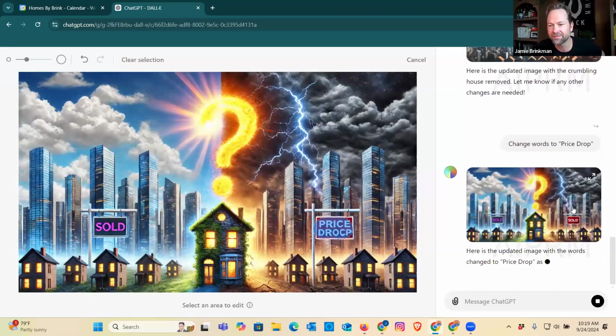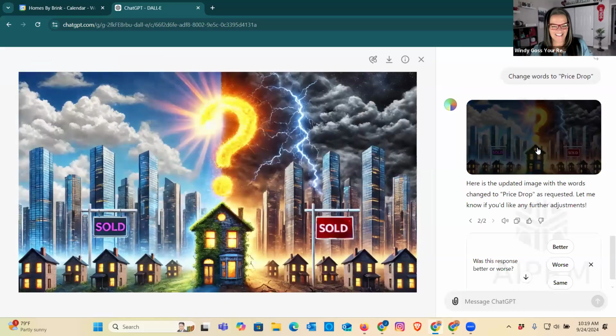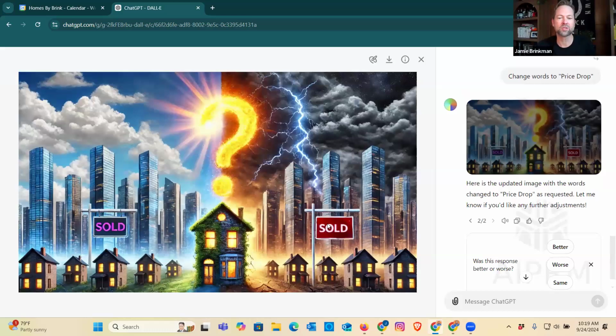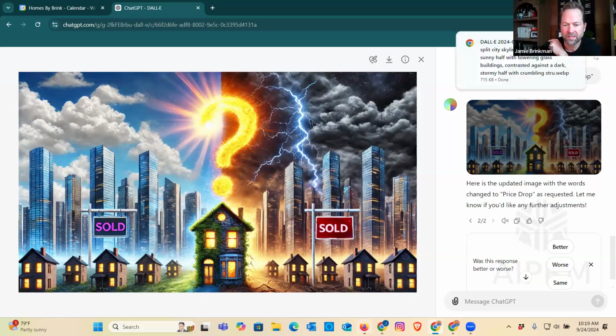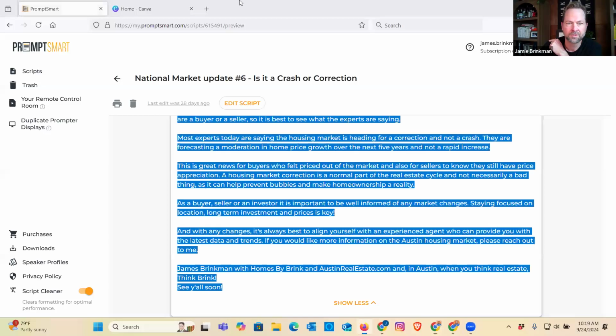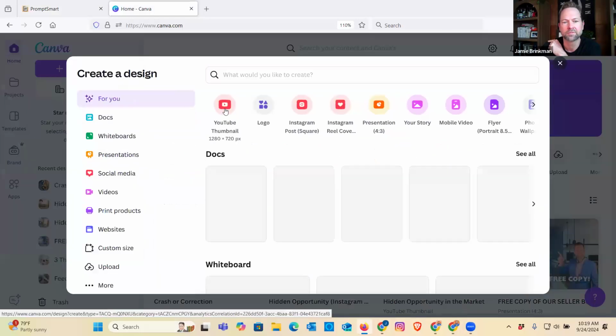Okay, let's see if it. No, it just says sold. See, that's the thing with the wording, but I can work with that on some level because I could put something over it. I could put a red box over it and figure it out, right? So let's say I'll download this one and we'll take this over to Canva. Well, it's right there. YouTube thumbnail.